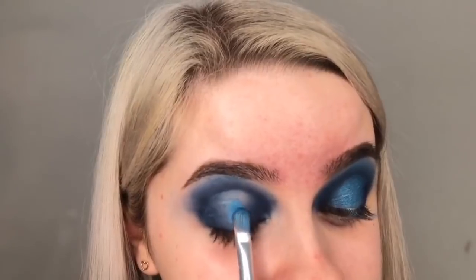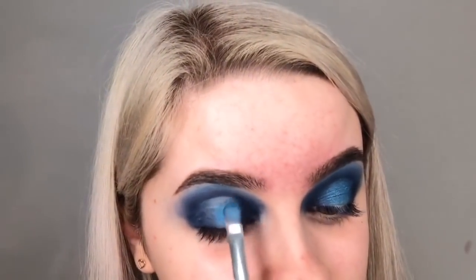I'm not sure how well you can see that, but then what I do is I'm going in with this shimmery blue shade in the centre of the lid. Just pack it. Oh my god, it's breaking up really bad over here. Why is it doing that? It wasn't doing that before. Anyway, packing that blue into the centre of the lid.